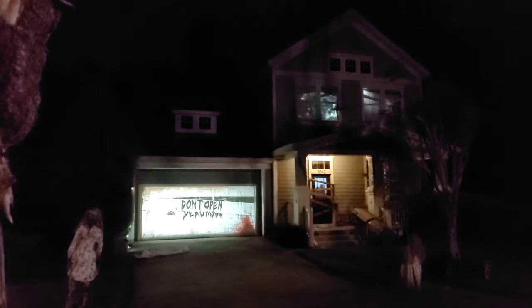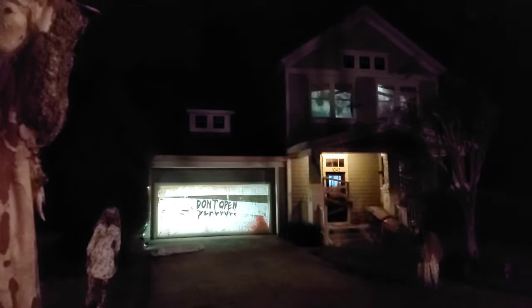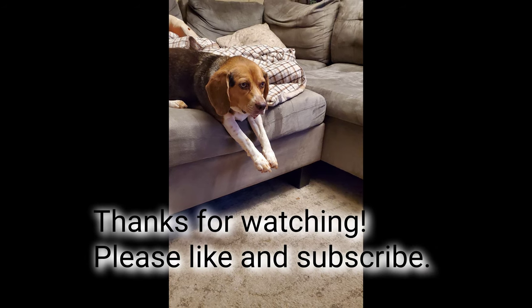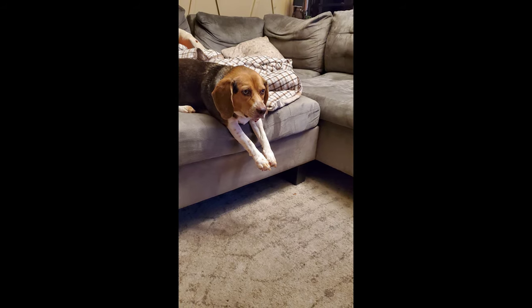So, Kristen's getting scared because the dead are starting to bust through the garage door. So I think we're done filming this house. Yeah, they're coming through. This place is pretty cool. Look, there's a coffin up front. That effect just made the garage door look like they were busting through.